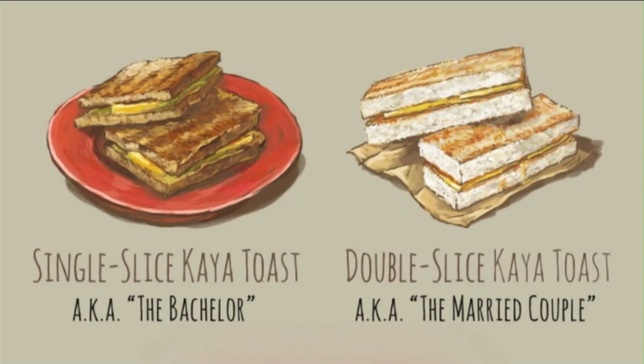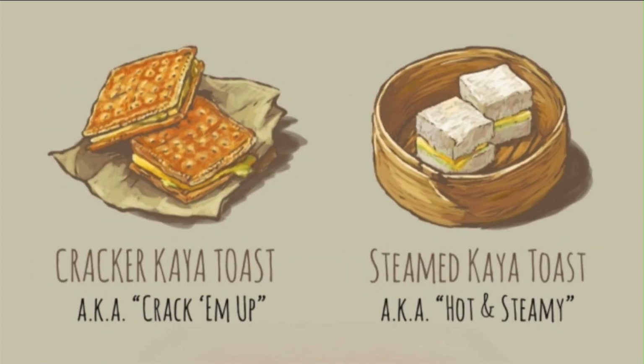Simple pleasures. Like your toast slim and crisp? The single-slice kaya toast consists of a sliver of butter and a splash of kaya, between paper-thin toasts. A more indulgent variation is the double-slice kaya toast, with heartier fillings that are bound to hit the spot. Play of textures. Start your day with cracker kaya toast, where traditional cream crackers add a crunchy twist to the conventional sliced bread.